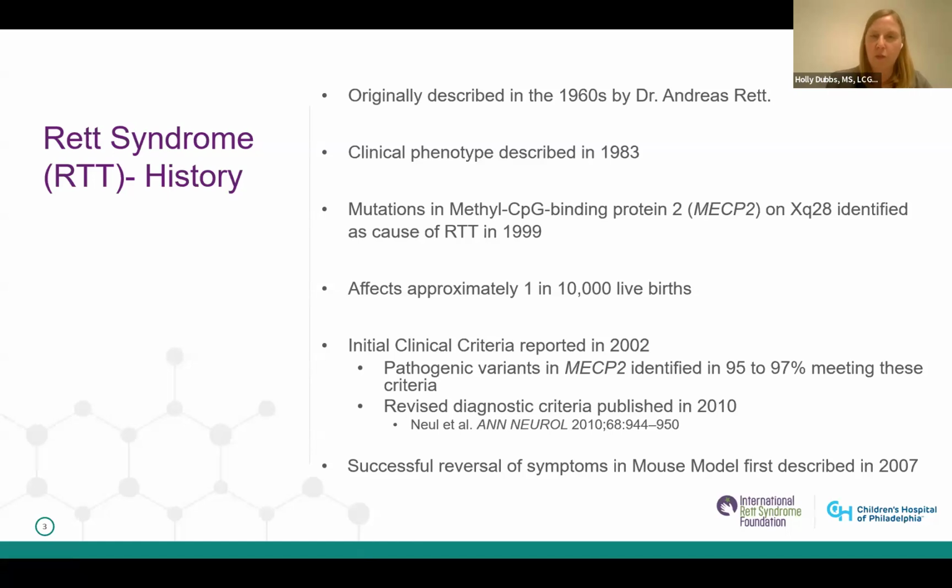We know that Rett syndrome affects approximately 1 in 10,000 live births. And in 2002, there was another formalization of the clinical criteria for Rett syndrome that was published. And these, again, are many of those features that you are familiar with. And at that time, before we had good access to genetic testing, people who had those clinical symptoms and who met those clinical criteria were given a clinical diagnosis of Rett syndrome. Once we started doing genetic testing in those individuals, we found that in somewhere between 95 to 97% of people that met those criteria, we were able to identify a pathogenic variant in the MECP2 gene.